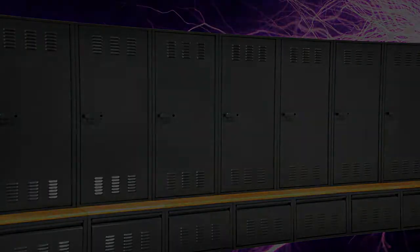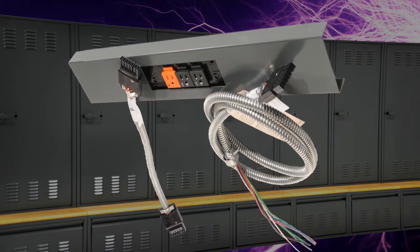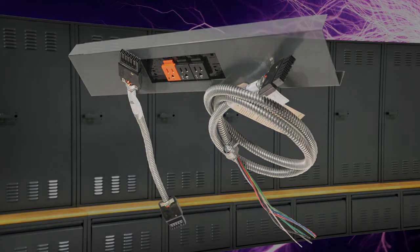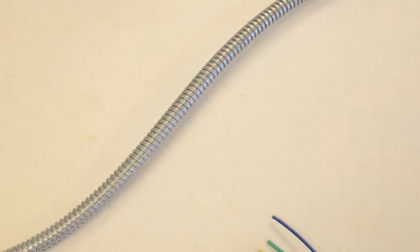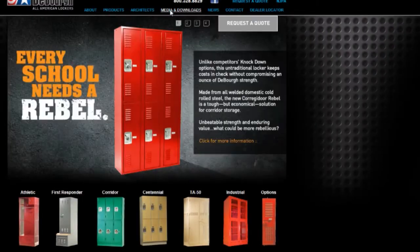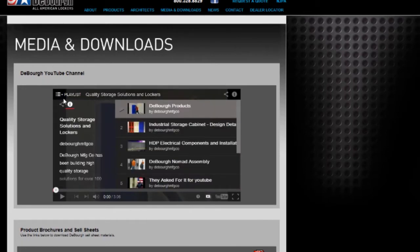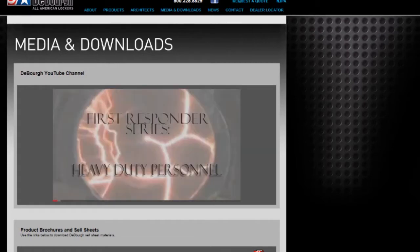Debourgh provides electrical connectivity into each locker unit by the use of our 7-wire 3-circuit electrical system. This versatile system reduces the time spent by an electrician on the job site, thus reducing the cost of the installation. For more information about the electrical system, including the interconnecting parts and installation, please follow the link at the end of this video or go to www.debourgh.com and click on the Media and Downloads tab where you can browse through our playlist of helpful product videos. The video is labeled HDP Electrical Components and Installation.